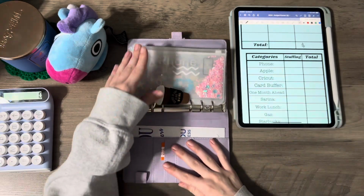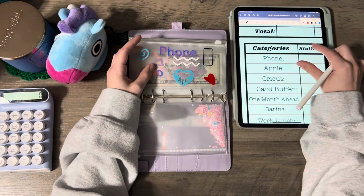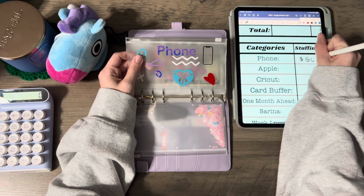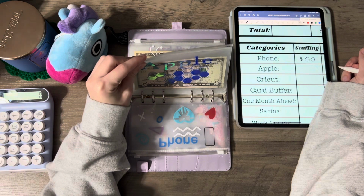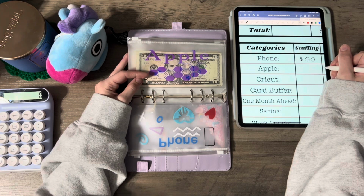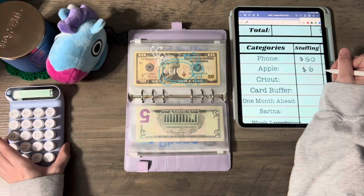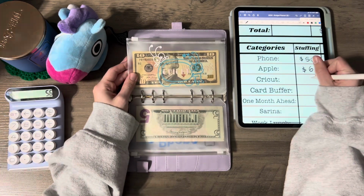So, going into my first binder here. For phone, I'm going to do 50 because we need to start it off for March's payment. So we'll do 50. Apple has 5 and we need to get that up to 11 by the end of the month. So we still have 2 weeks, but I'm just going to go ahead and stuff what we need and then be done with it. So we'll just stuff 6. Let's add this up while we go. So we're at 56.